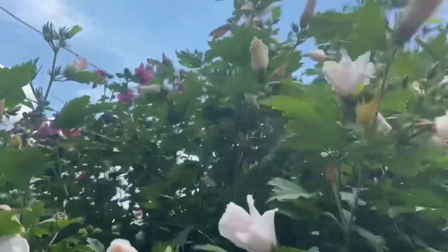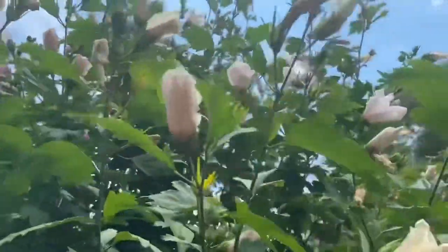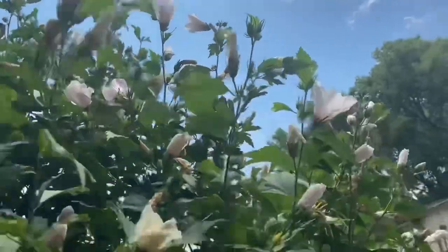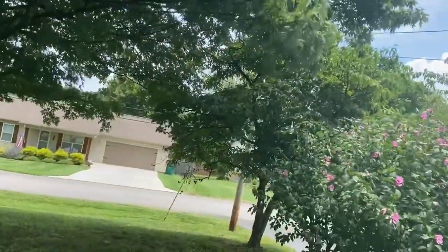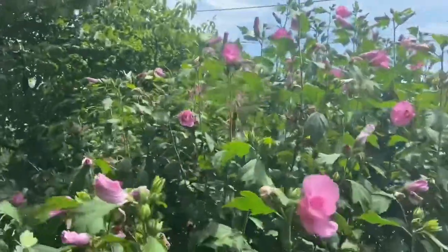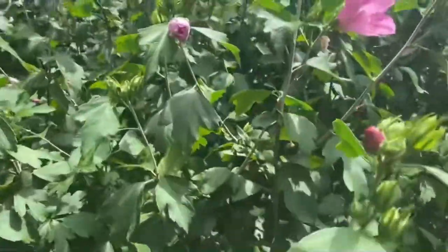This one side is lavender and this side is pink. Just look. Just look right here. It's so beautiful. See? Look here. So beautiful. Okay, here's the next ones. And also the heat slows them down a little bit, it's a little different because it's so hot. But look here, they're full of life. This bush still has a lot of life.